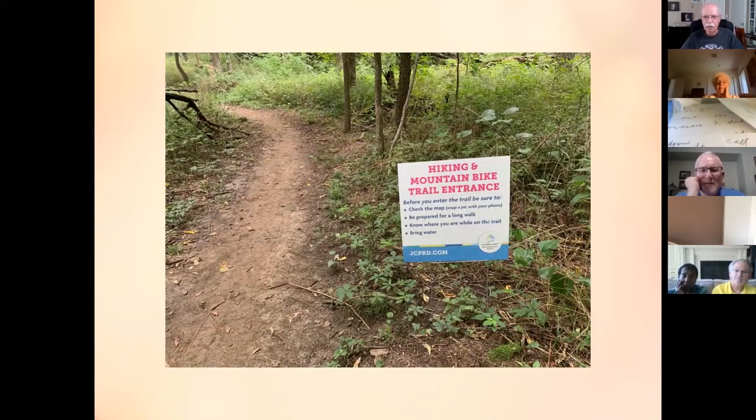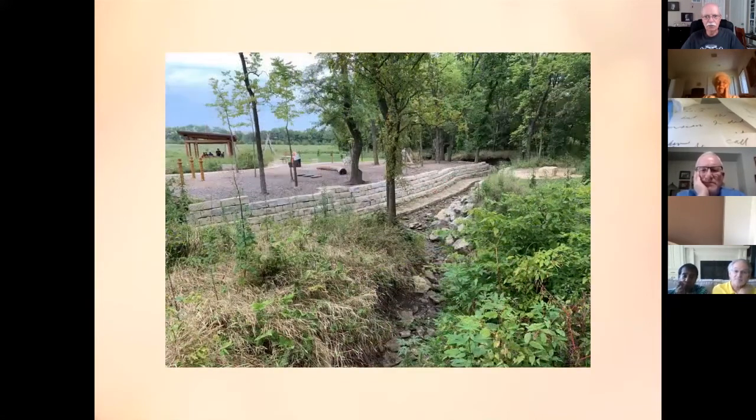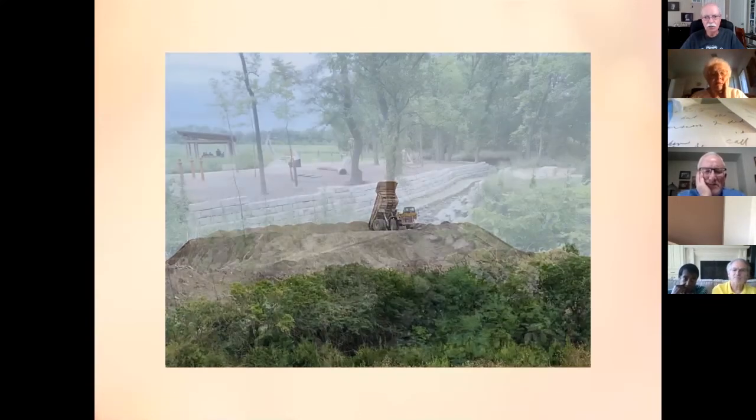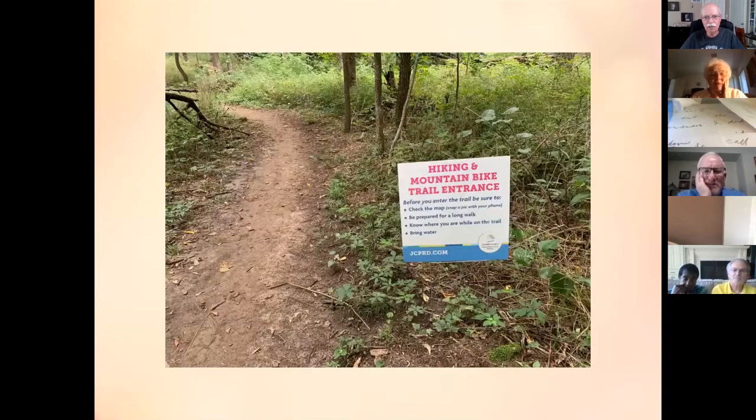Well, then I'm going to go back a couple slides here and just show you something. If you see the red area where the concrete ends, and then you see the purple and the orange, those locations right where that junction is, you will see this little sign, like right there. And what it tells you is check the map. And I suggest you take a map with you, or as they suggest, take a picture of it with your phone. Be prepared for a long walk. Know where you are on the trail.